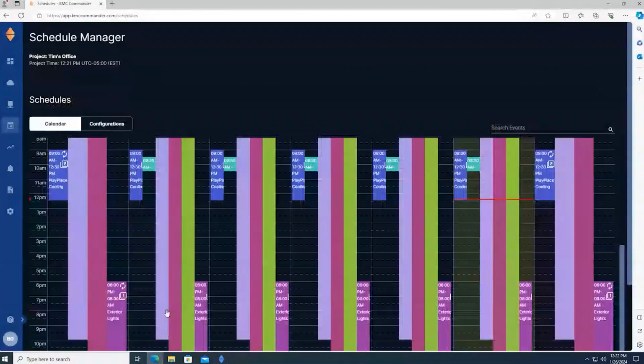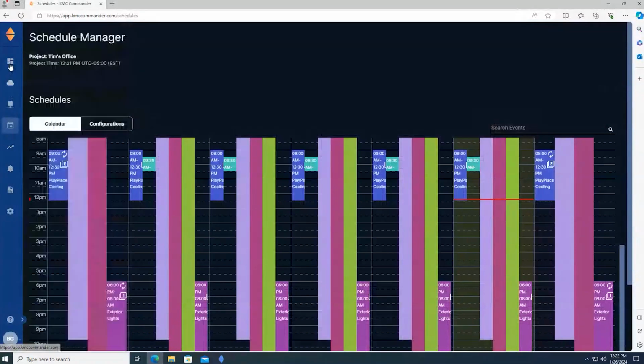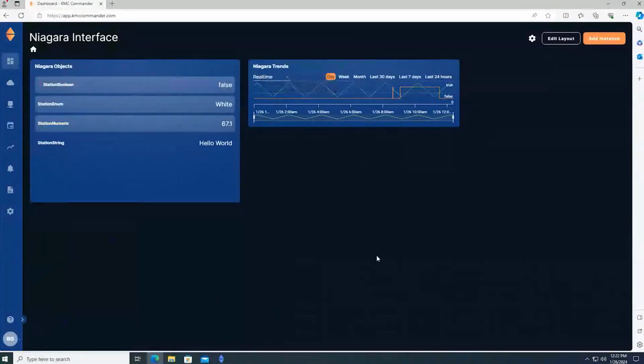Within the Commander Cloud UI, we do have the ability to do alarms and trends. I have an example trend here on the dashboard that I created, where you can see just a couple points being trended from the Niagara interface. That's all I have for that, and if you have any more questions about it, feel free to let us know.